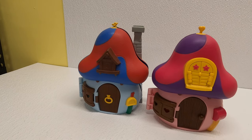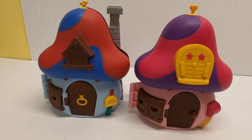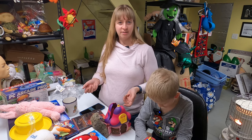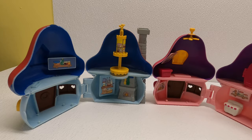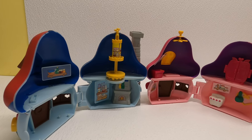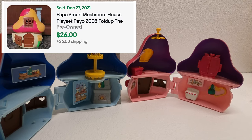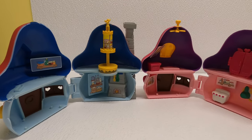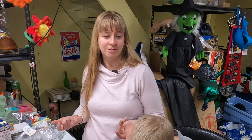These do not come with the Smurfs figures. These are just the two houses, and I paid up for these a bit. I paid $5 each. But when I was looking them up, they seem kind of hard to find or rare. I saw one that sold different colors that sold for $26, just the house. And there's not a whole lot of others listed or sold. So I took a little bit of a chance, I guess, paying $5 each. And I figure I should be able to get maybe $20 each for them.